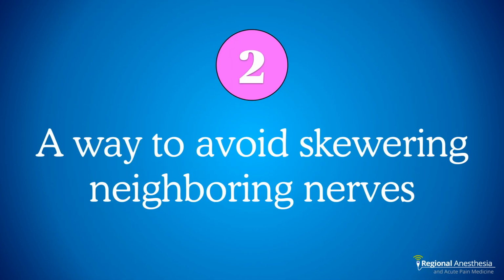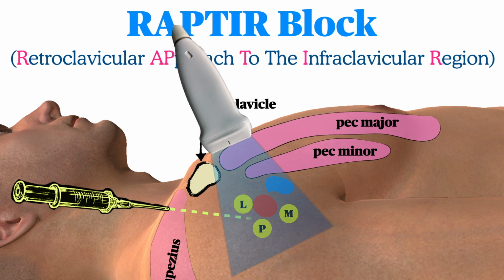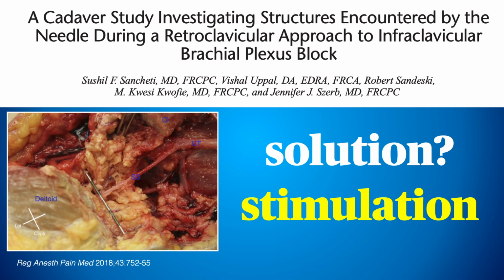Now, a way to avoid skewering nerves. If you're like me, you're a fan of the RAPTIR block. It's a great solution to some things, but there's a problem. So the trajectory comes underneath the clavicle, like this. And some have suggested, ooh, that's a little bit close to the suprascapular nerve for my comfort because it may be hidden in the clavicle shadow. And there's been a publication on this using cadavers, and sure enough, the nerve is somewhat close to that trajectory. But we have a solution.